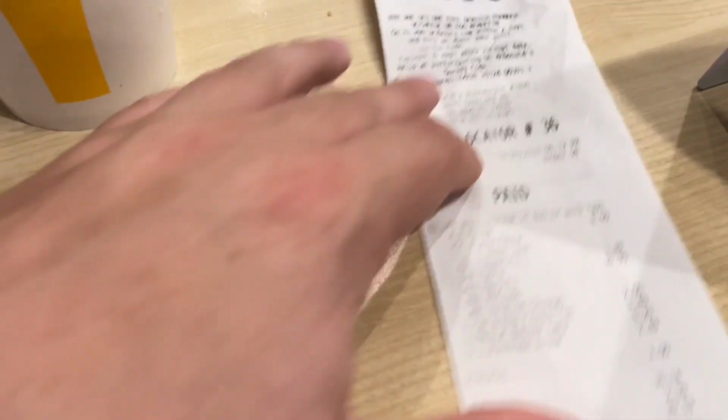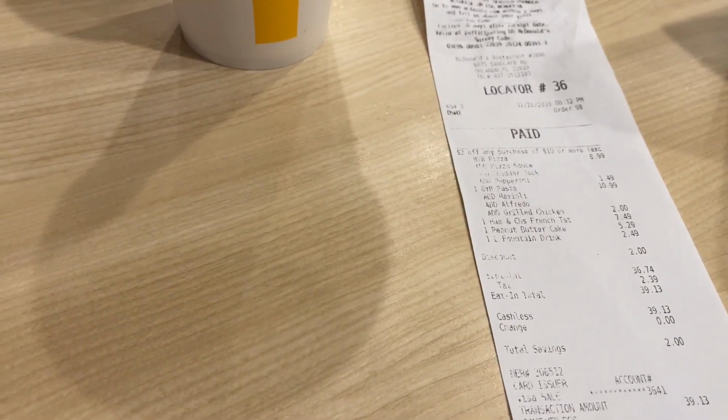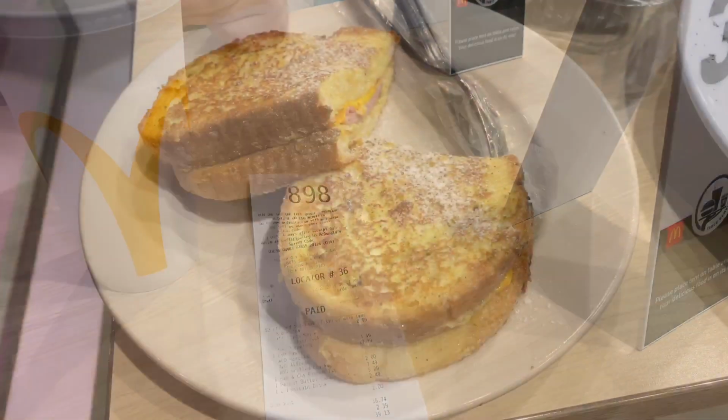No problem. And then you saw what I got. I got myself a pizza, got some pasta, got a ham and cheese French toast, and a piece of peanut butter explosion cake. So, guys, we'll be feasting in a few minutes. I'm excited to try all of this unique McDonald's food. So now we just wait until our food arrives.